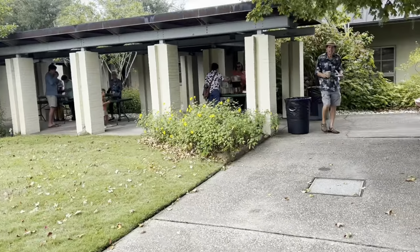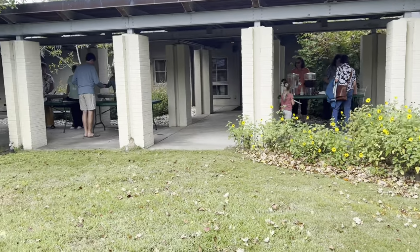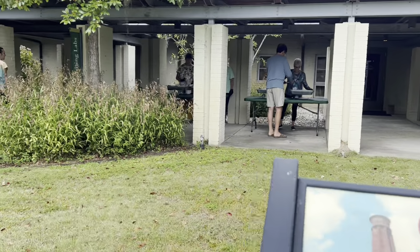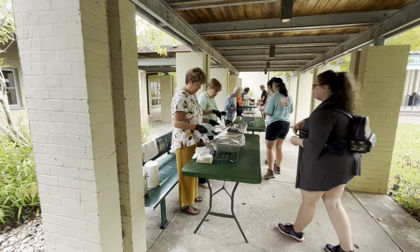What's over here? Looks like this is the food. Oh, let's take a look. You want to investigate? Yes, you can smell it. I like the touch. It's not overwhelming.